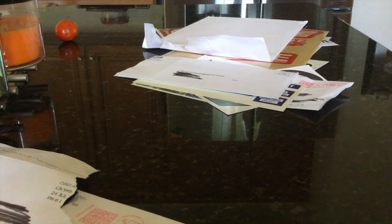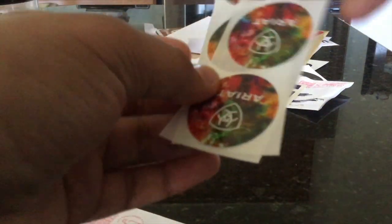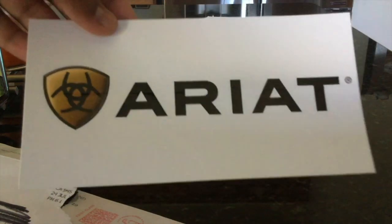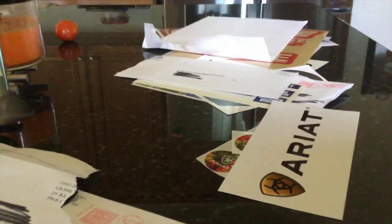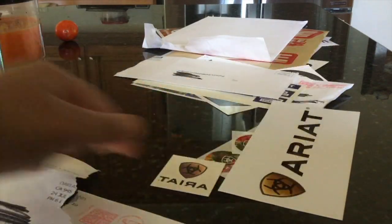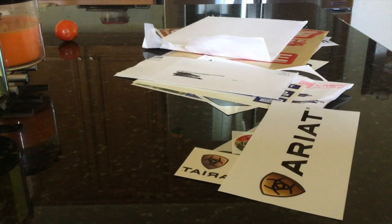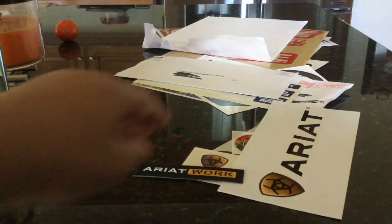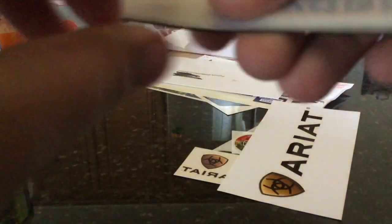Next one was Ariat. Now they sent me more than a couple of stickers. They sent me like a patch, which was pretty cool. So first off, they sent me 5 of these stickers. I think these are like a racing parts company. They sent me this big like white bumper sticker. Oh, they sent me like a temporary tattoo. And they sent this Ariat work patch. And it's like a sticker patch thing.